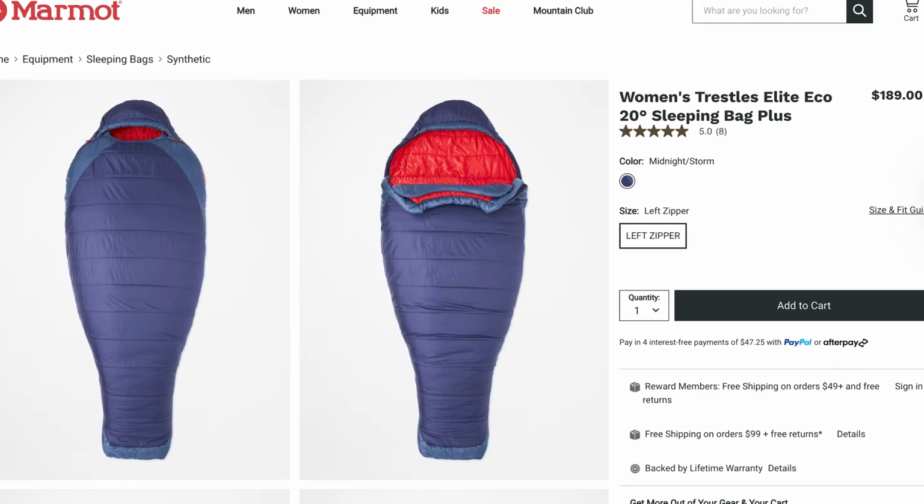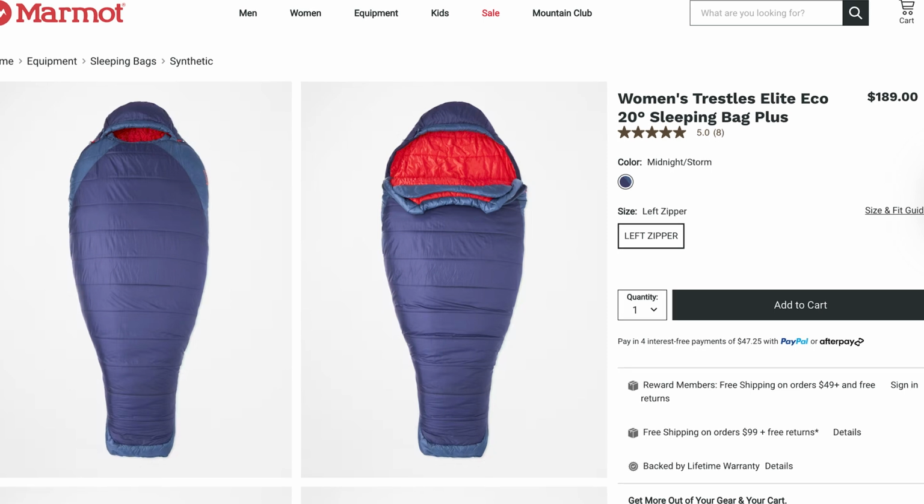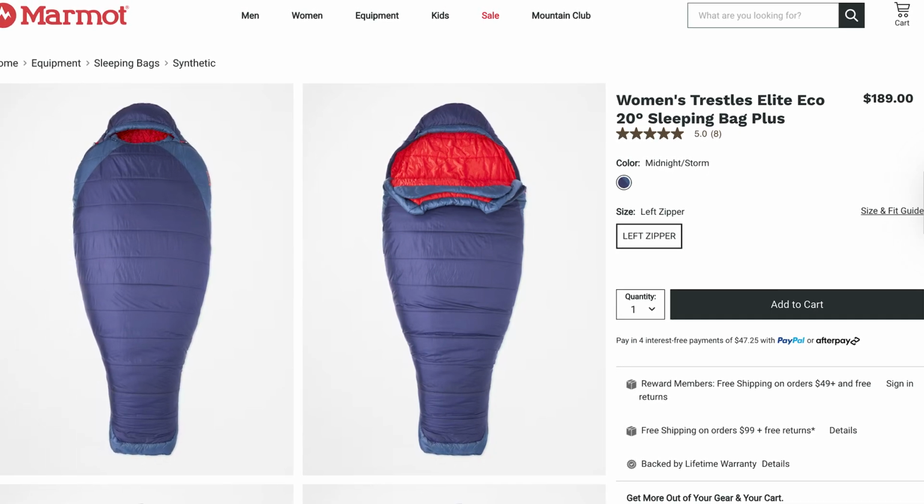There's one plus-size bag from Marmot, the Trestles Elite Eco Plus, that's lighter weight, but most other bags that at least match the Zephyr's 66 inches around the hips are big, heavy, boxy bags designed for car camping. And frankly, the Zephyr makes some of the longest bags we've found, so extra tall folks, rejoice.